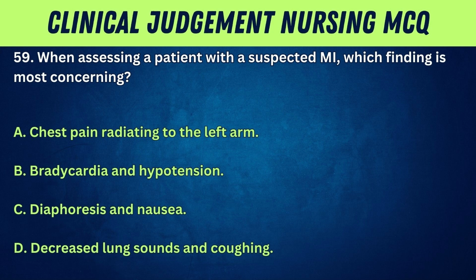59. When assessing a patient with a suspected MI, which finding is most concerning? A. Chest pain radiating to the left arm. B. Bradycardia and hypotension. C. Diaphoresis and nausea. D. Decreased lung sounds and coughing.